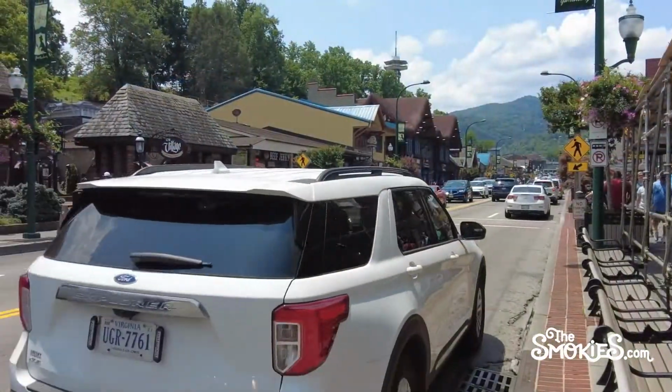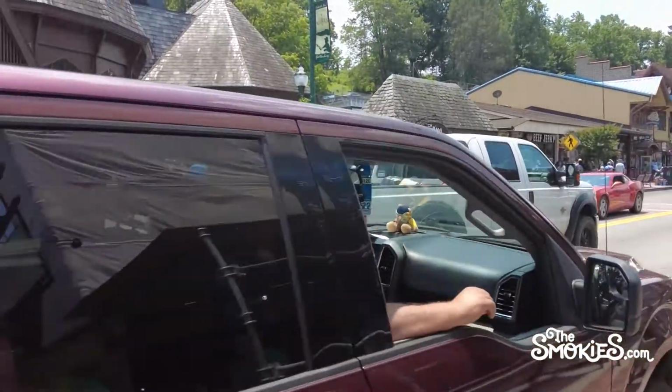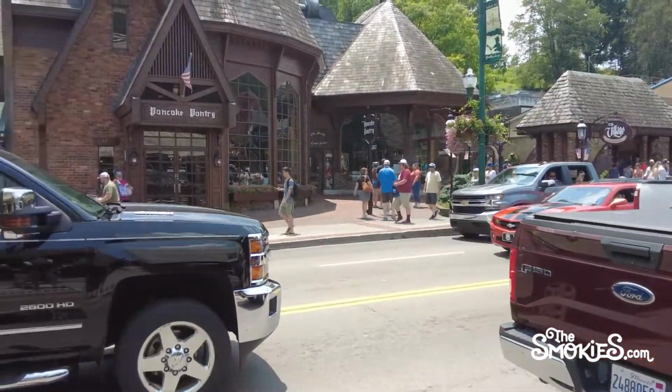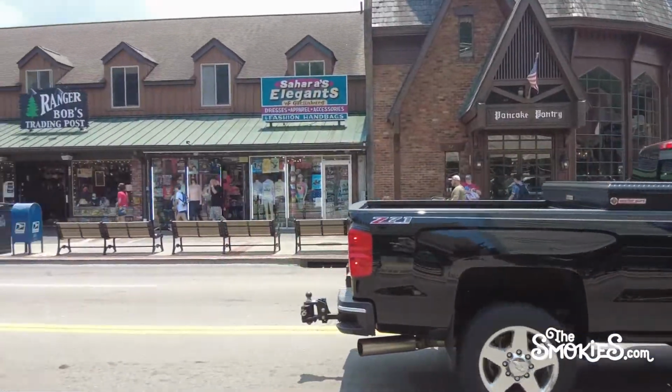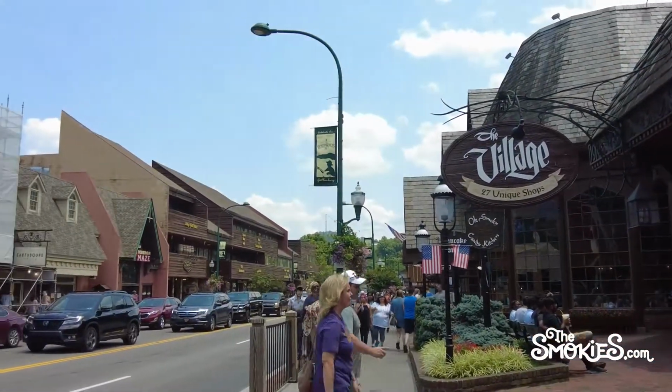But remember, you may find yourself working your way back down through traffic just to settle for one of the parking garages you passed up earlier. Remember, Gatlinburg wasn't built for driving. Our recommendation? Get out of the car as early and as often as possible, and enjoy the city the way it was meant to be enjoyed.